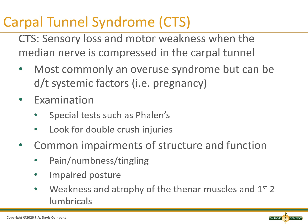Moving on to carpal tunnel syndrome. Carpal tunnel syndrome is when we have sensory loss and motor weakness in the hand when the median nerve is compressed within the carpal tunnel. The median nerve can be compressed in several locations, one of those being between pronator teres, but the carpal tunnel is its most common location of compression, and so that's what we typically focus on. It's most commonly an overuse syndrome, but it can be due to systemic factors such as pregnancy.